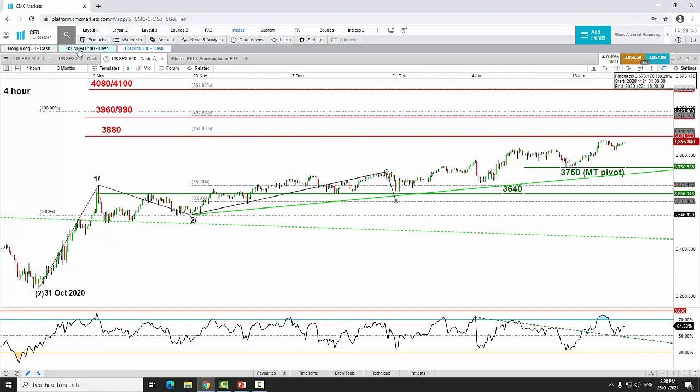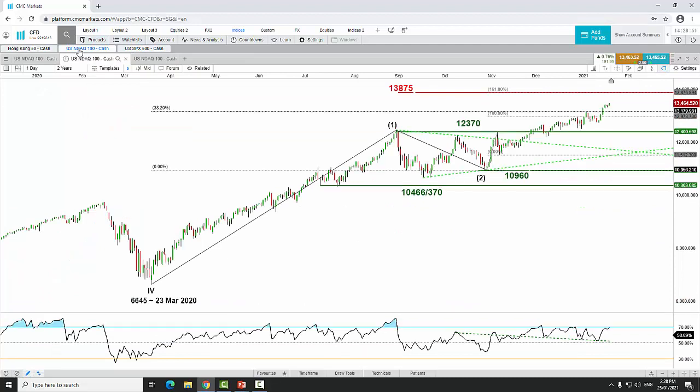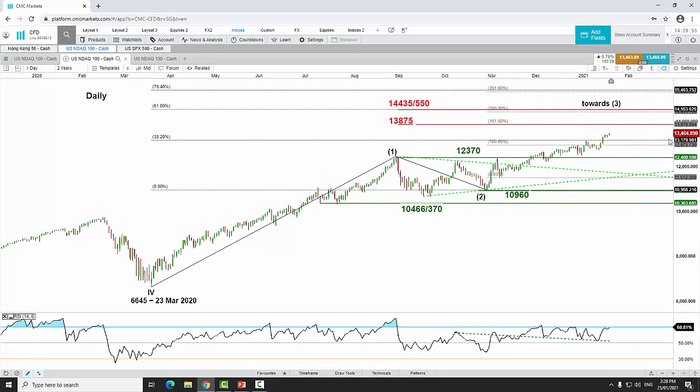Okay, now moving on to the next US index, which was last week's outperformer and is pretty much important for this week as well, since the major weightings, Microsoft and Apple, are going to report earnings this week.